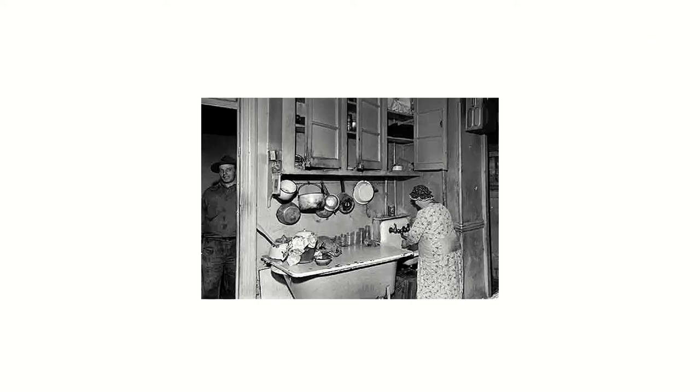And this is an archival photo of a tenement with tenants in it from the 1940s. As you can see, these cabinets have been up there for a long, long time. They probably hadn't been painted in quite a while, as you can see by how worn the paint is around the corners of the doors. But that was how immigrants lived for many, many years.